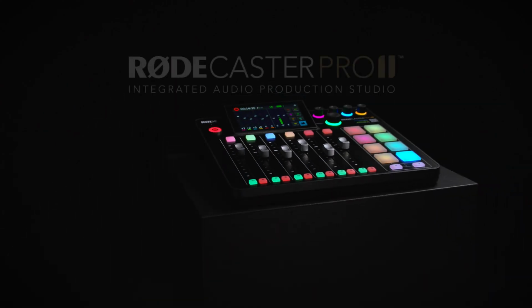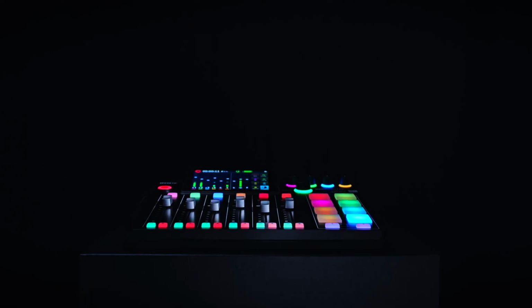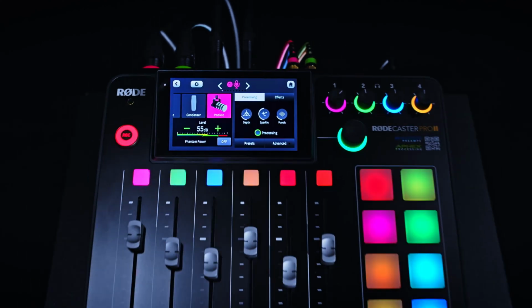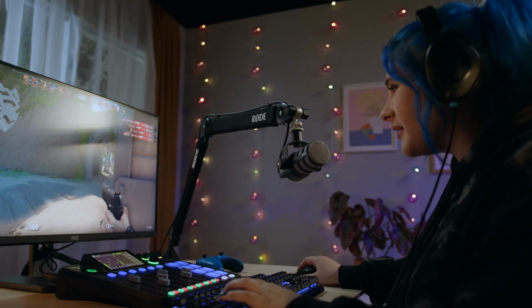Now, today we are incredibly excited to introduce a brand new innovation from Rode that is going to completely revolutionize audio production for content creators. Meet the RØDECaster Pro II. The RØDECaster Pro II is a fully integrated audio production studio and the ultimate recording solution for a wide range of creators, including streamers, gamers, podcasters, musicians, and more.